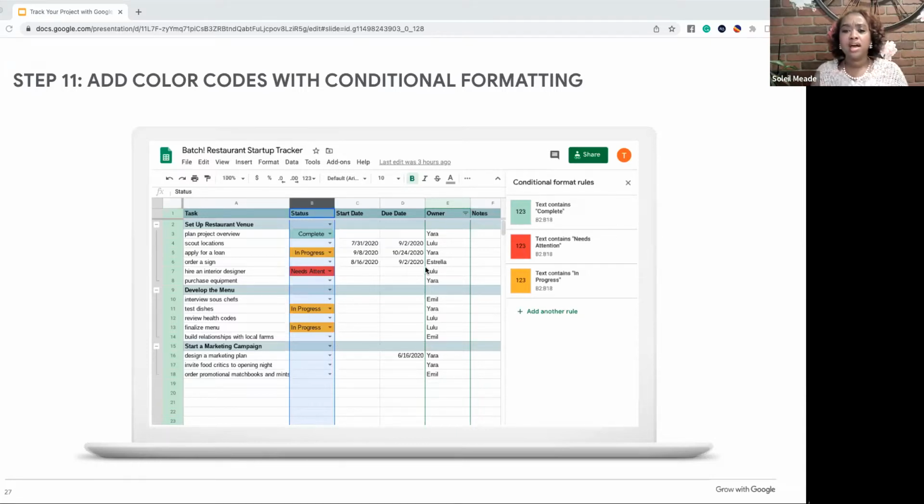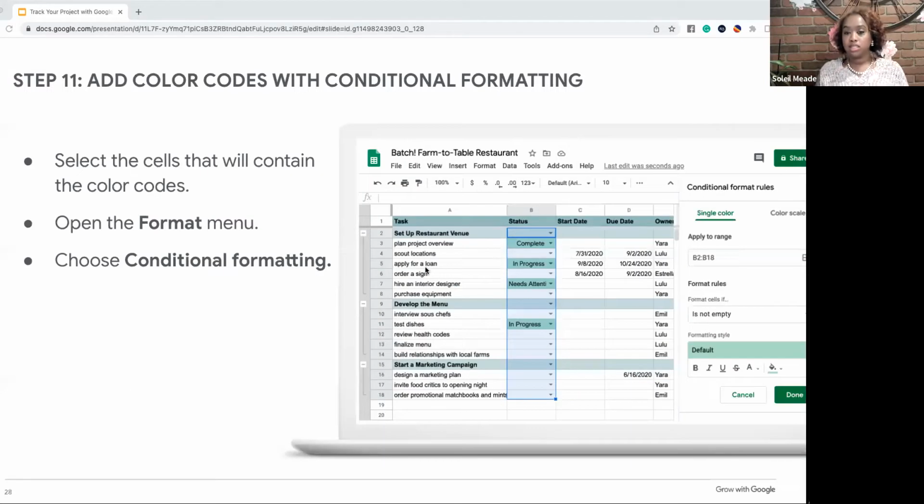So you can think of conditional formatting as like an if-then statement. If the cell contains certain information, then the spreadsheet will change the formatting of that cell. So let's look at what that looks like.